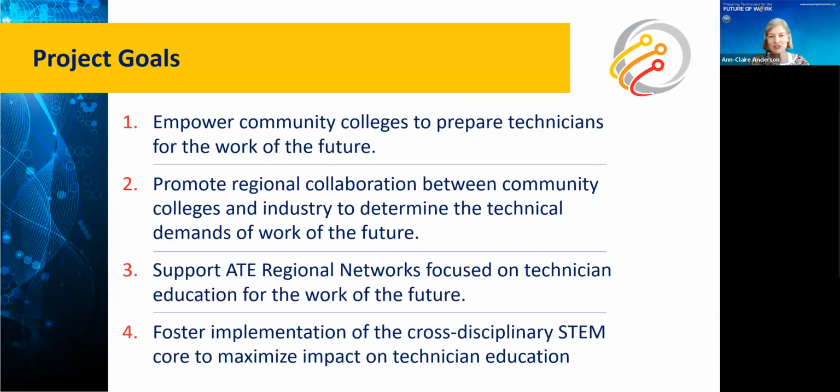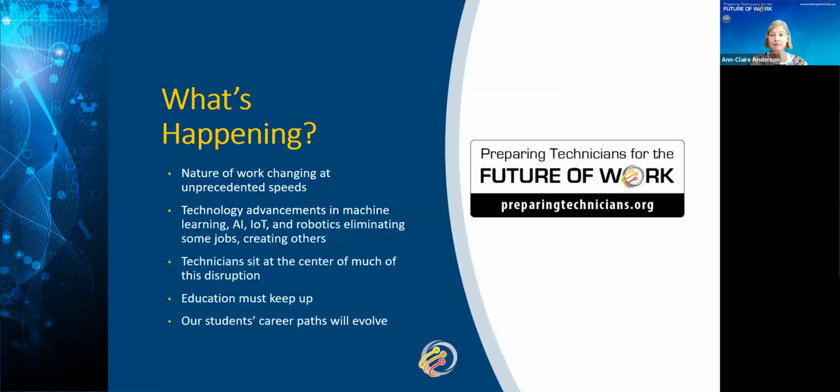Our project, Preparing Technicians for the Future of Work, is an NSF Advanced Technological Education project. So I'm going to recap a little bit of what we talked about last month in our first webinar, and you can access that webinar online as well. Here are the goals for preparing technicians for the future of work. As you can surmise, if you look at goal 4, foster implementation of the cross-disciplinary STEM core to maximize impact on technician education. We're talking about that today, how we can do that, and that the project has some recommendations and some resources for making that happen.